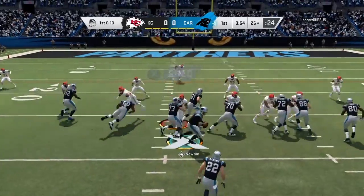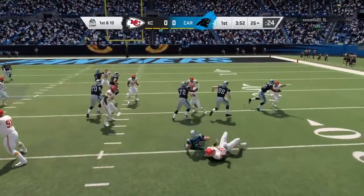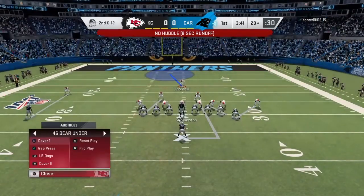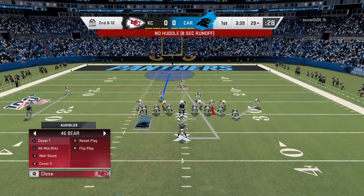Not only have they completed a couple on this drive, but they peeled off some pretty good chunks of yardage, too. Absolutely great start. 2 nice plays in the pass game. Now can they continue to feed off that?